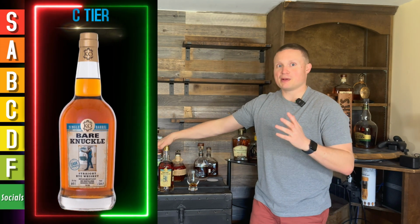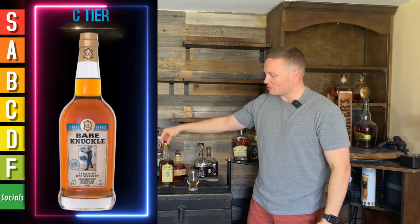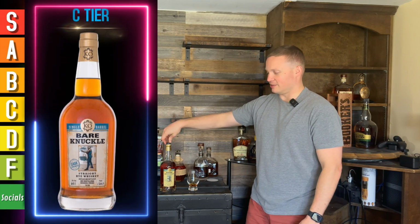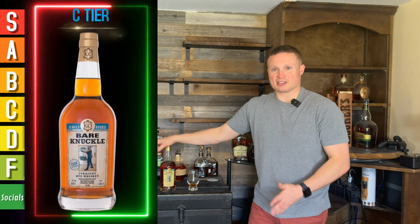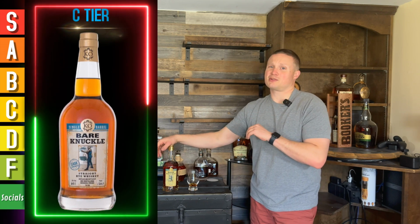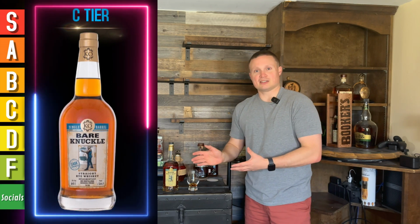If I, from memory, because I haven't had it in quite some time now, had to choose between the Bare Knuckle straight rye, single barrel, cask strength, and their straight bourbon Bare Knuckle one, I'm doing the straight bourbon one every time because I remember really enjoying that one. This one is still quite good, but not up to par with especially some of the ryes that I've been drinking lately. So for me, it's going on the C tier today.